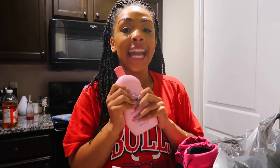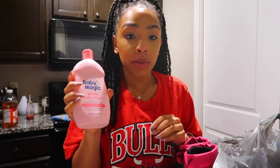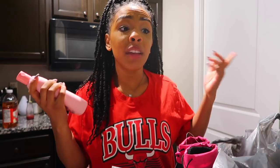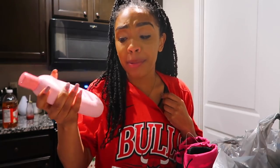I got some Baby Magic. There is nothing, nothing, I repeat, nothing like Baby Magic. I absolutely love it. If your Walmart has it, I can only find Baby Magic at Walmart. But if your Walmart has Baby Magic, the smell of this, I just love the smell of Baby Magic. And also, I use this when I do Summer's hair. I put this in Summer's hair. I did it in Skylar's hair. If you watch one of Skylar's first hair tutorials, I was telling you guys that I was styling her hair with the Baby Magic lotion.